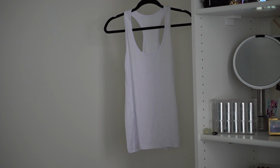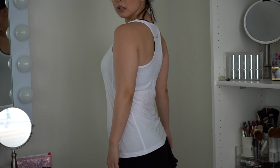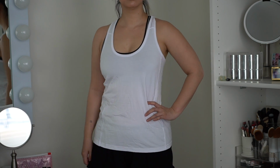This is the Racerback Tank, and I purchased it in white. I got a medium. I really love how soft this is, and what I love about this is I can use it as a workout shirt, or I can wear it in the summer because it's very breathable because it is made out of bamboo. It is easy to wash. You can throw it in with your wash. It doesn't pill, it doesn't fade. It's supposed to just be very, very durable and last you a really long time.